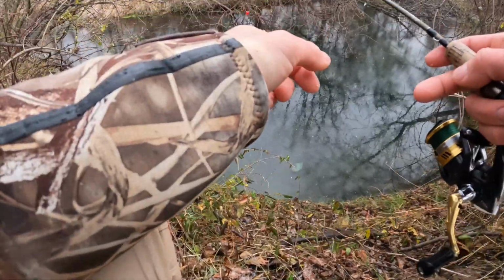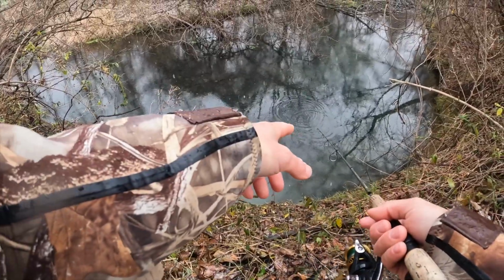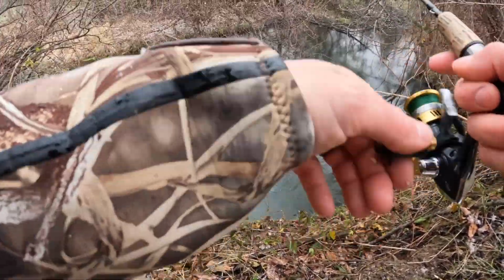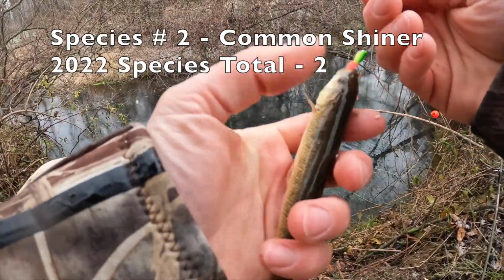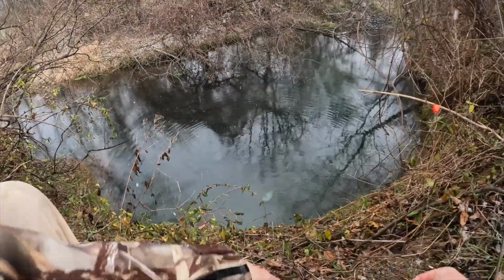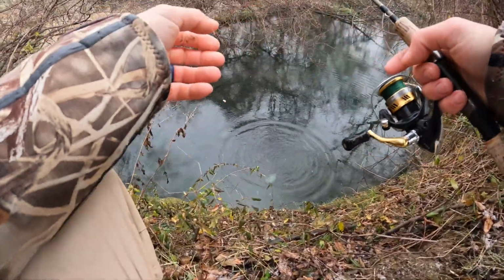Alright, let's get it back down there. Try a little bit further out. I mean, watch, look how quick that is. It's almost like video game fishing. That's amazing how quick they hit it. Let him go. Let's see how quick we can get another hit.